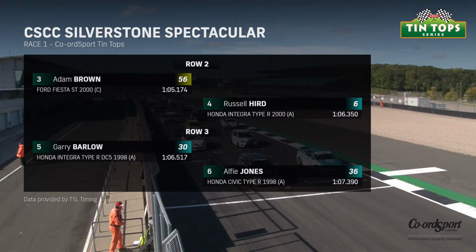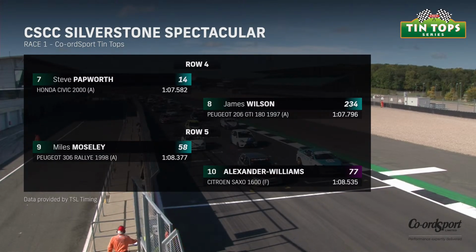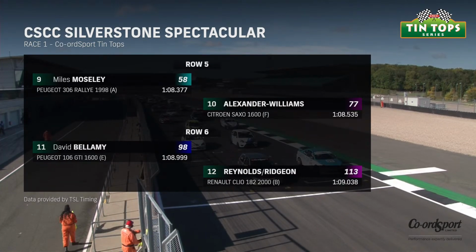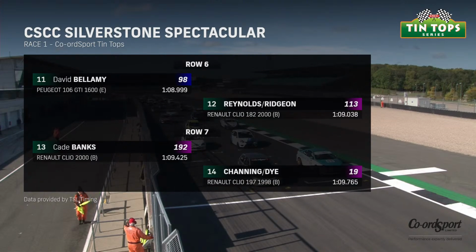Then on the second row of the grid, we've got car number 56, the Ford Fiesta of Adam Brown, and the number 6 Honda Integra of Russell Hurd. The third row of the grid is car number 30, the Integra of Gary Barlow, and alongside him is the yellow and black car of Alfie Jones, the Civic, car number 36. On the fourth row, number 14 is Steve Papworth with his Civic, and alongside him, car number 234 is James Wilson with the Peugeot 206.